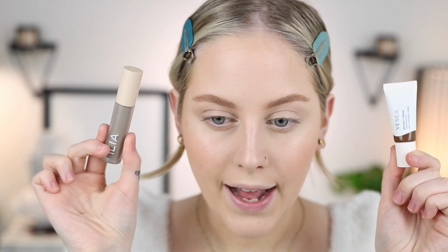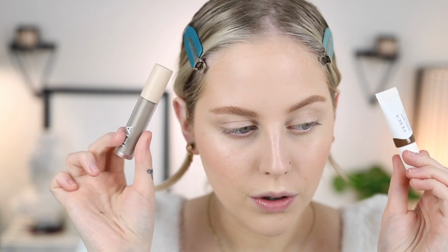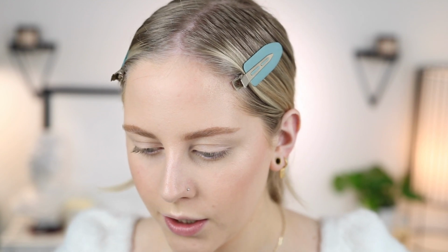And I also have the Vesca Moonlight Dream Cream Shadow in the shade Orion, and then the Ilia one in the shade Hatch. This one's like a green, and this one is like a brown, but it has some gold shimmer in it. I feel like I just did a darker, cooler toned eye look, so I'm kind of feeling like the light pink a little bit. I'm going to lay down some transition shades before the creams though.